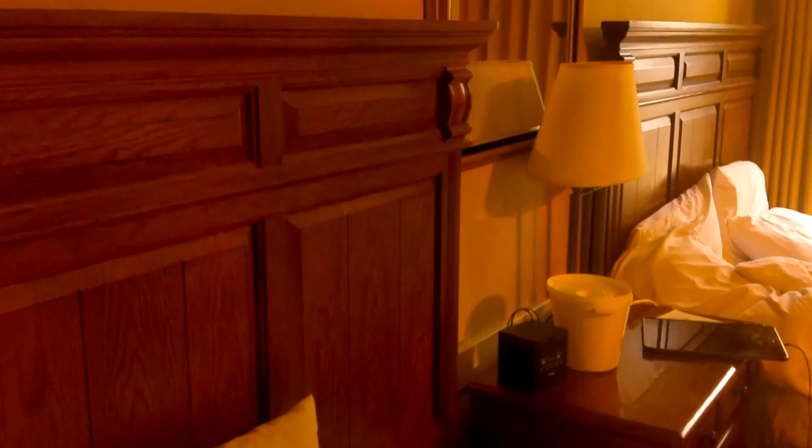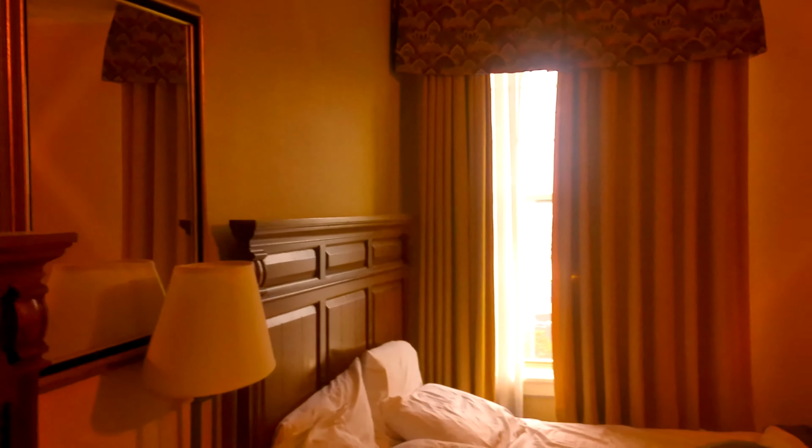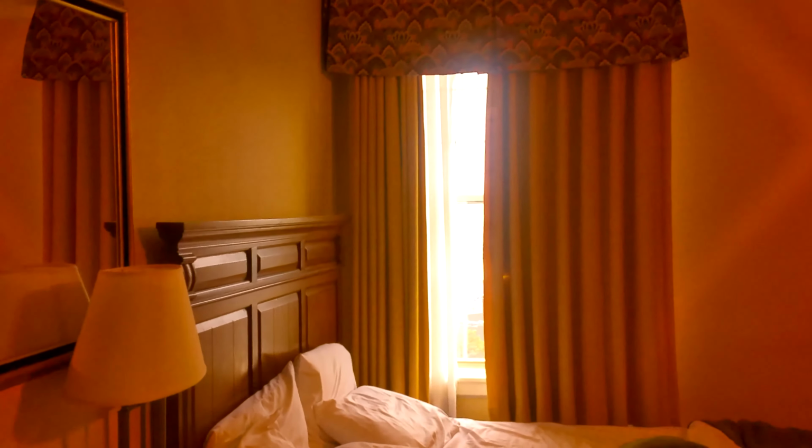This is a closet. Got clothes hangers and an ironing board in there. Again, I like these bed frames. They look really nice. Again, you can get a view if you look out that window. Here's one more view of our room. Very nice. Beautiful.